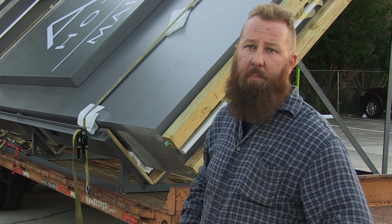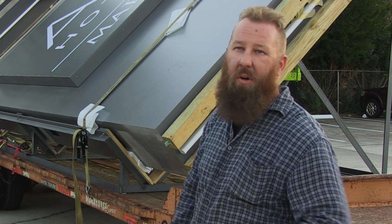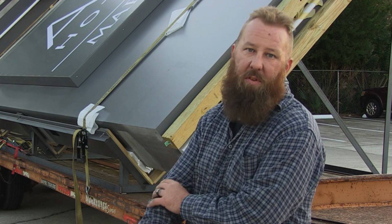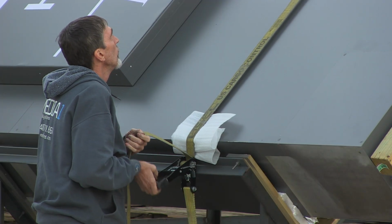Logistically, what are the problems with a night install? Just visibility. I mean, visibility, lighting. We have spotlights on the crane. I got headlamps and stuff like that, but it's just visibility and communication. I don't think there's gonna be any problems.